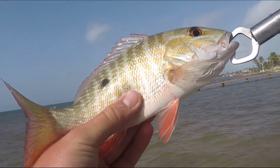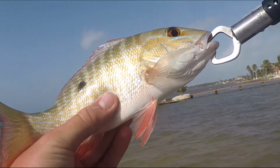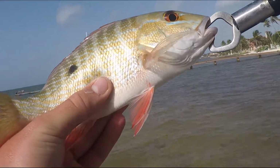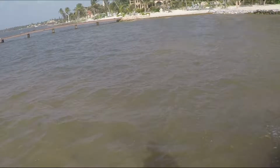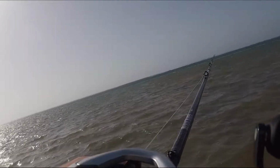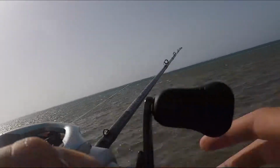Look at that guy. God, they're so pretty, well, they're red and stuff, and they've got little cyan lines in the spot. They're just really pretty fish. Good little fighters too. Let's get them back. Got another one. Oh, that's a nicer one. Jesus, it's a nice snapper. If it's a snapper, it's actually a really nice fish.